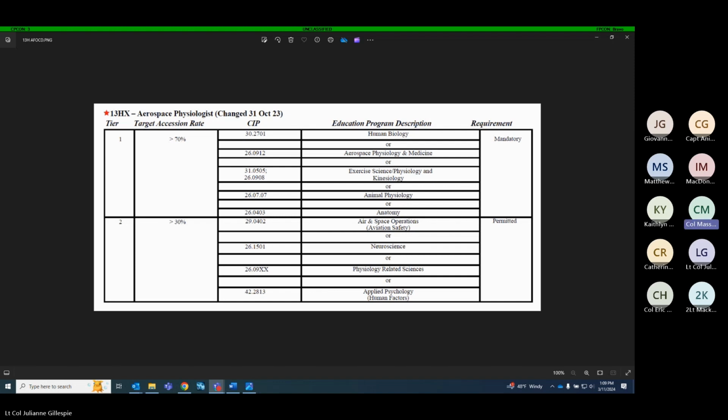Excellent question. I think first would be obviously do the best you can with your academics. The highest GPA definitely stands out. Focus on a degree, if you're interested, that the career field accepts. I see that we put up the SIP codes.